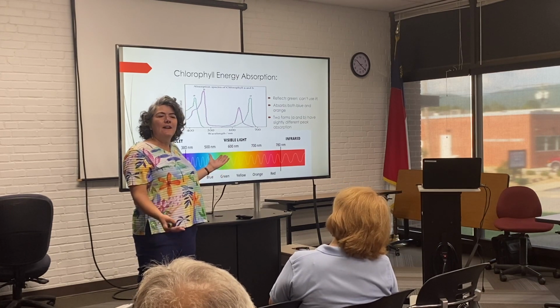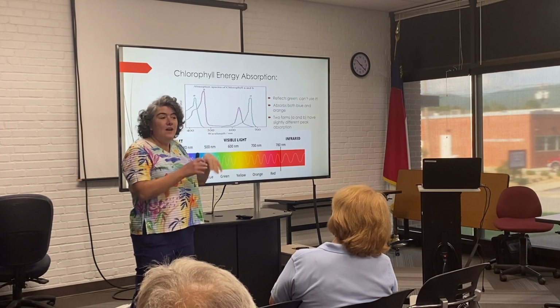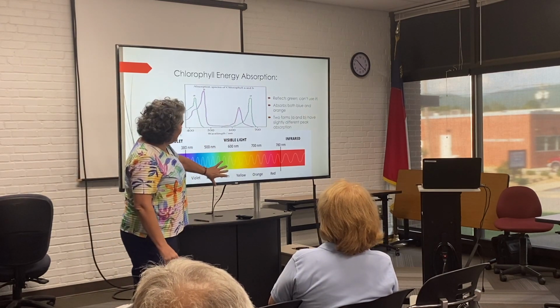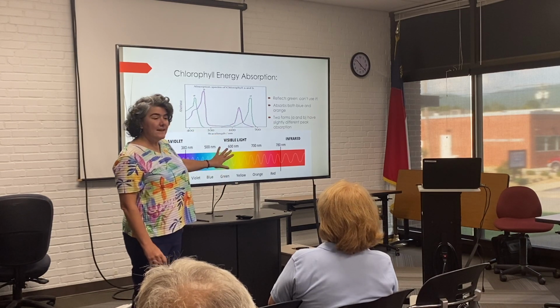So isn't that itself kind of cool, right? You'd think chlorophyll is green and it's absorbing green. It's not absorbing green. It's absorbing at either end or either side of it. So what that means is all of that energy at the green part of the spectrum, the plants can't utilize.